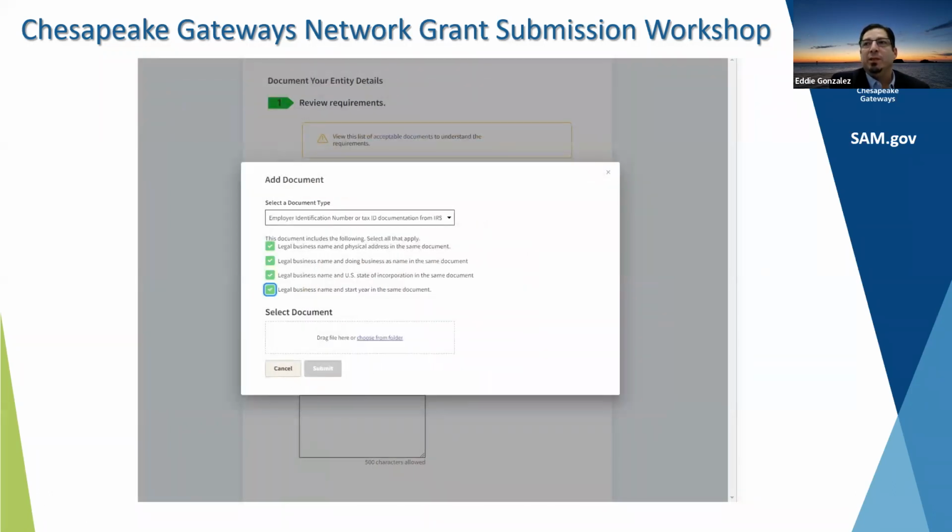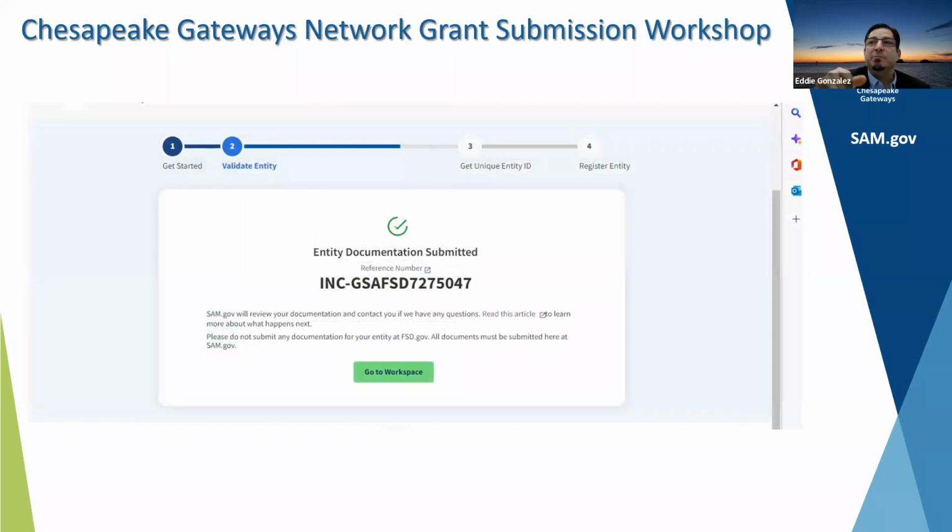And then you verify what that documentation is documenting once you upload it. And then you hit submit and you get a file number. At this point, you're in the system as a request. And then you'll get an email that will verify this reference number, and you'll start an exchange with the interactive system on all the things that you'll need to do next.